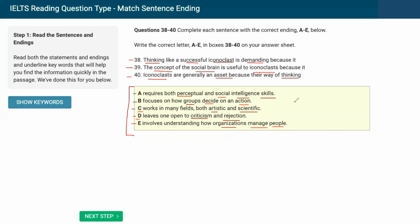Okay, and then lastly, if you remember from the beginning of the video, I talked a little bit about the grammar and making sure that the answer endings work with your questions or sentences. And in this case, each sentence ending makes grammatical sense with questions 38 to 40. So for example, it, and thinking, these are all third person: requires, focuses, works, leaves, involves. And so in this case, A through E grammatically would make sense with 38 through 40.